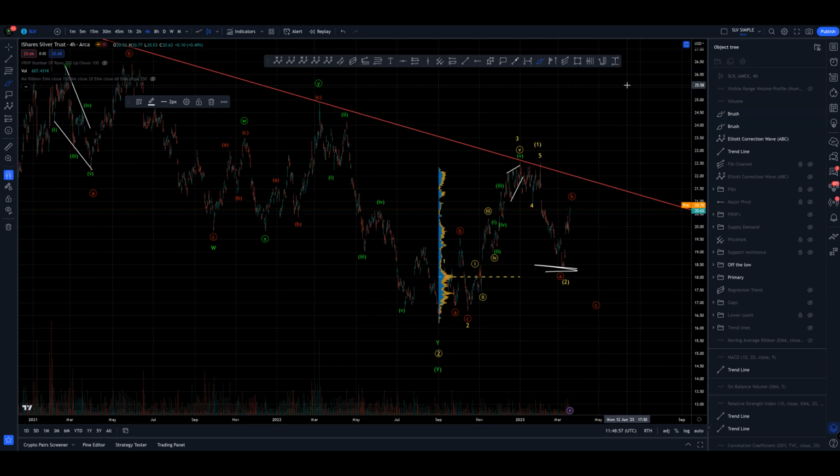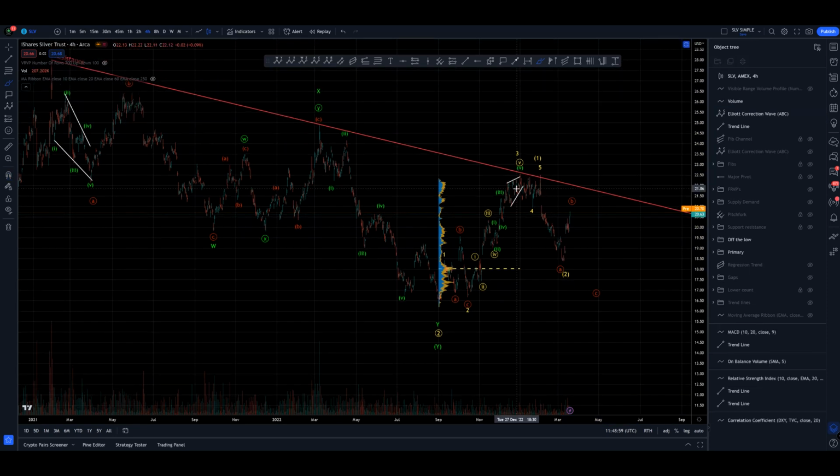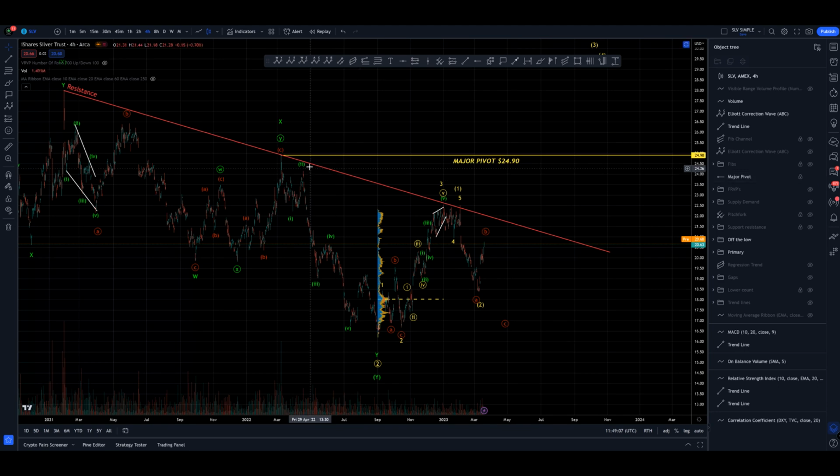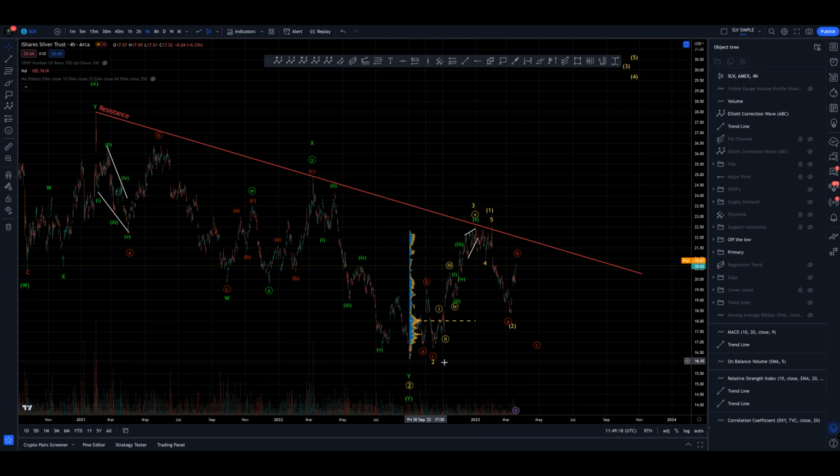A break above this downward trend line would be a positive for the bulls, as it has been dominant. A back test of it and move higher would be very reassuring. A break of that major pivot ceases the downward function of lower lows and lower highs, ceases the trend, and then a final breakout of the high confirms that this was indeed the low down here. So a lot to do yet.